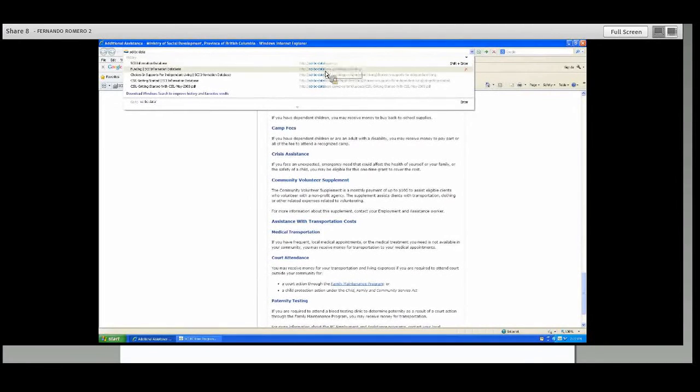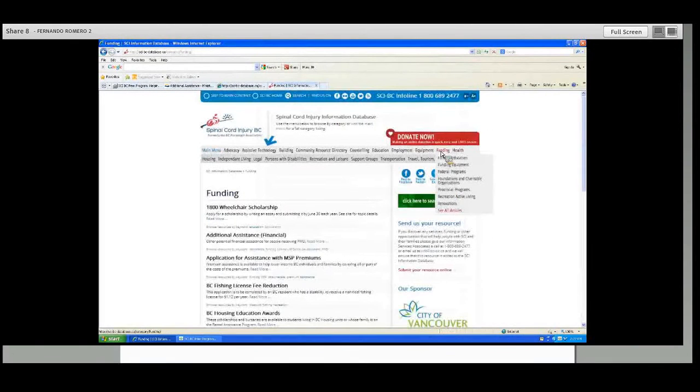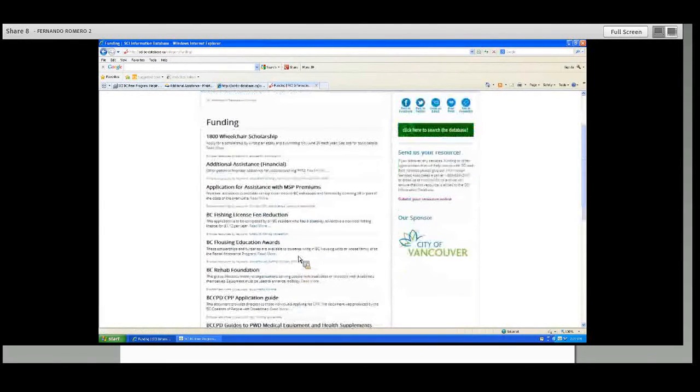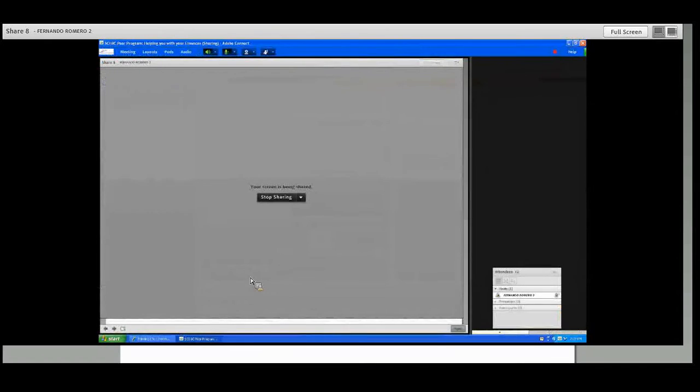So let's look at our database and go into our funding sources. Again, just to show you all of the different options that there are. See, we have them all listed out for you. So the additional assistance, scholarships, MSP premiums. If you like to fish, you can even have a fishing license reduced. So go through these. Take the time to learn a little bit more about what's available to you.